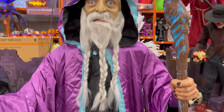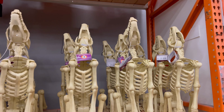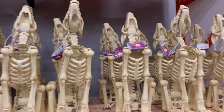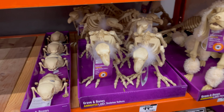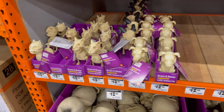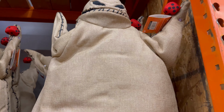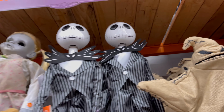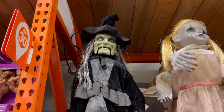That's pretty cool. And he, like I said, is $199. They also have all these different skeletons. These are like some dogs or wolves. Here's the poodle I was saying earlier. Like a little buzzard, little piggy, a cat. And they got these pretty cool stand-ups. Oogie Boogie, this is nice. And then they have Jack, and then they have these very scary dolls and the witch.